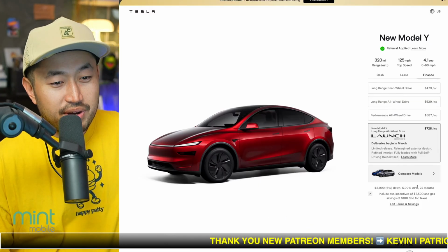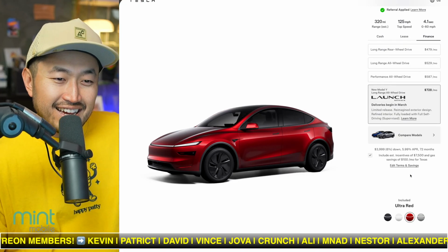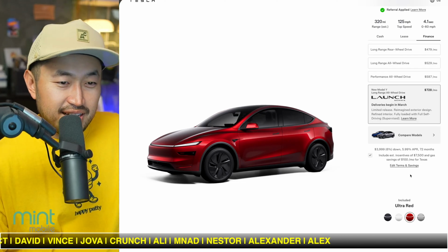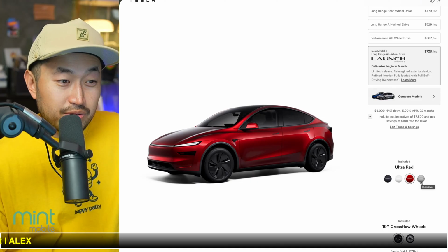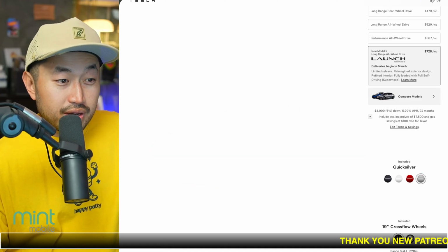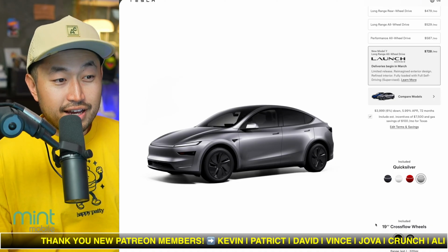And let us know, because I'm kind of on the fence right here about the Model Y Juniper. I kind of want one, but you've got to buy it in a certain fashion, and it might not be worth it. And then it's also, what color do we get? Do we go with the Ultra Red, which I think looks better, or do we go with the Quicksilver, which is the fan favorite and which I think also looks good as well.